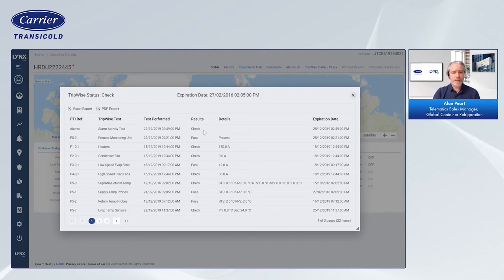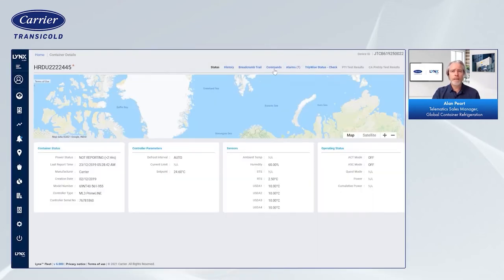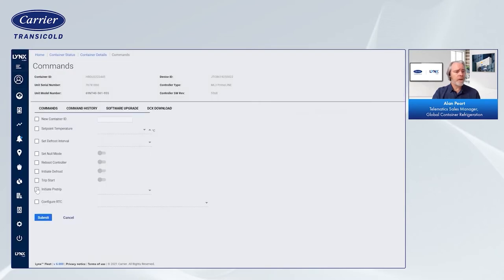So it's very easy for me to make an informed decision around, do I need to do a full PTI or can I just check individual items? If I only had one item here, it would be very easy to do that individual item, but it looks like here that I probably should run a full check. Well, I can do all of that here as well. I still don't need to send a technician to that reefer. So I can close this window. I can then access my commands, and then it's very easy for me to select which PTI I'd like to do, a full one, a partial one, or just pick individual items.